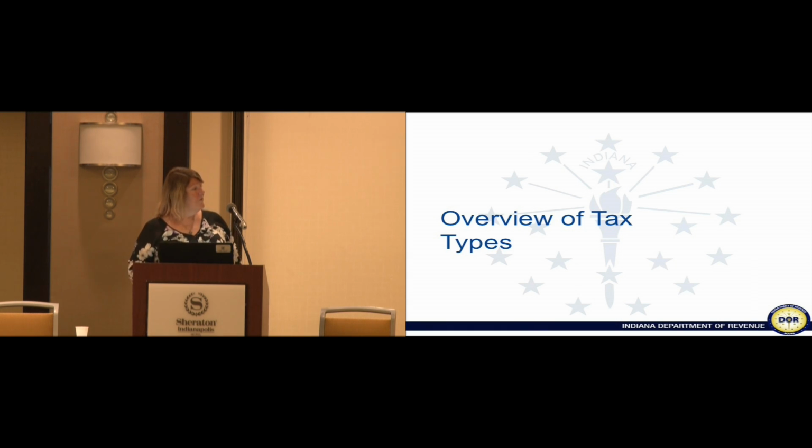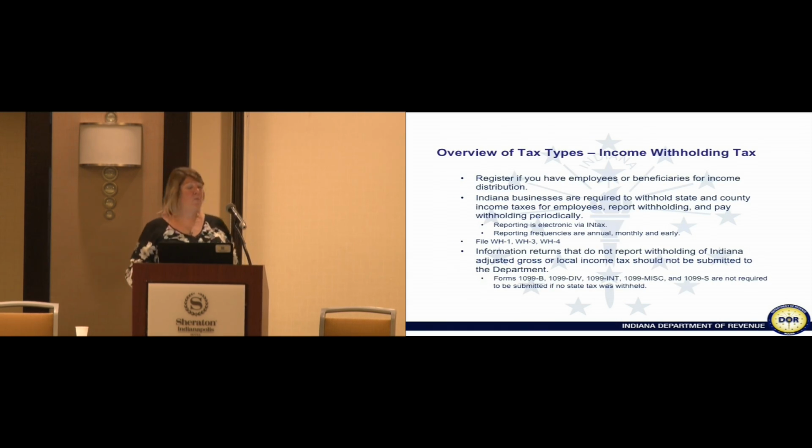So, an overview of our tax types. Withholding tax. Withholding is what it is. If you have an employee, of course, you have to register for withholding and withhold state and now county tax. Lake County jumped on board, I think in 14 or 15, and all 92 counties in Indiana now have a county tax rate.